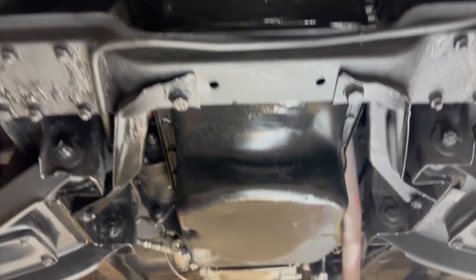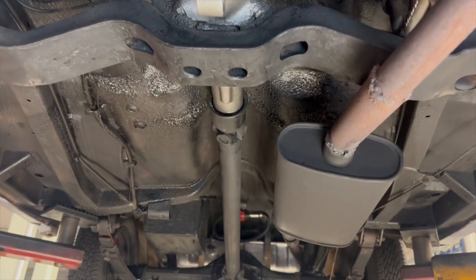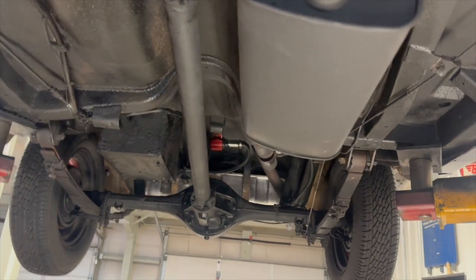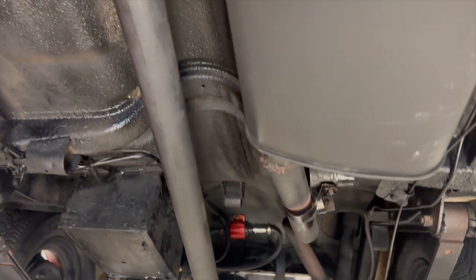Front inner fenders are about the same. They're just kind of crusty and unpainted. But there's no corrosion anywhere. So, neat little car. There's another view looking back. Oh, there's an electric fuel pump back there over the top of the rear end. Anyway, it's a fun little car.